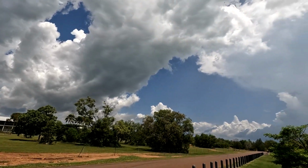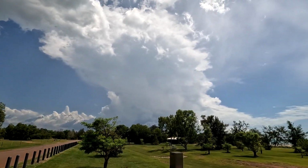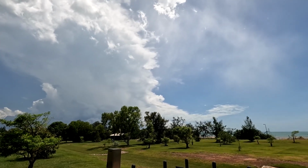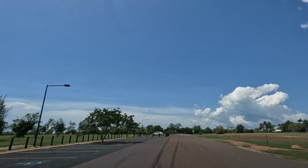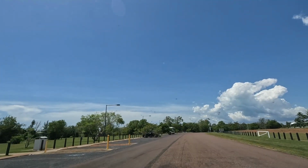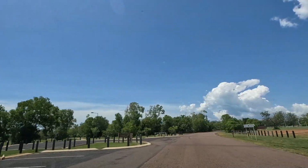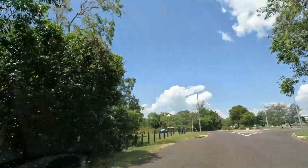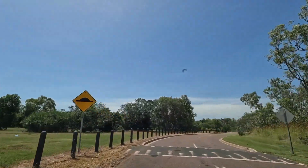And then the bigger one, which is a separate cell, looks like it's over the harbour. So yeah, we'll keep an eye on that. Maybe a good storm later. It's certainly building where the cool air coming from the ocean meets the hot air, and we will get these spectacular cloud formations, and quite often you will get a good rain out of it, which cools the whole place down. Alright, so we'll just duck around to the left and we'll have a look at the beach.